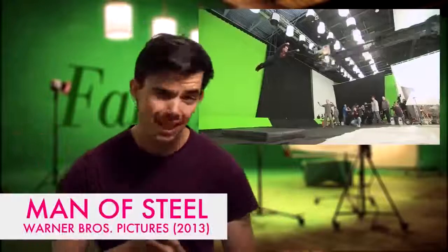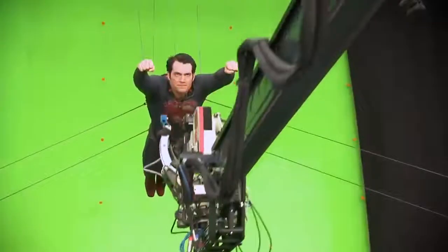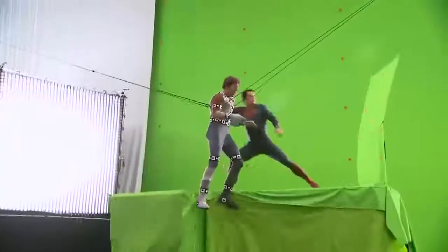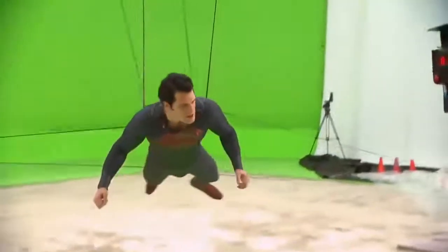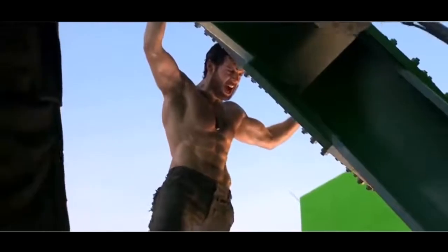It's no surprise that Man of Steel is packed full of CGI. When your main character is expected to have super speed and fly around the skies, there's going to be some special effects involved. However, something that wasn't CGI was Henry Cavill's pecs, as the actor refused any digital touch-ups or enhancements to his body in his shirtless scenes.